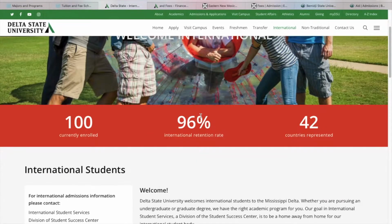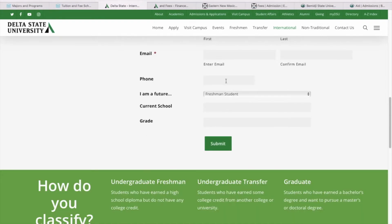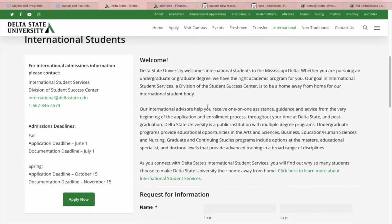Okay, so it still gives us the international welcome. Okay, so you can request for information on here. It looks like if you need more information about the university. Okay, for their deadlines, they said if you want to start in the fall, which is typically August, the application deadline is June 1st. Documentation deadline is July 1st. So if you want to start in spring, which typically is January, their application deadline is October 15th.